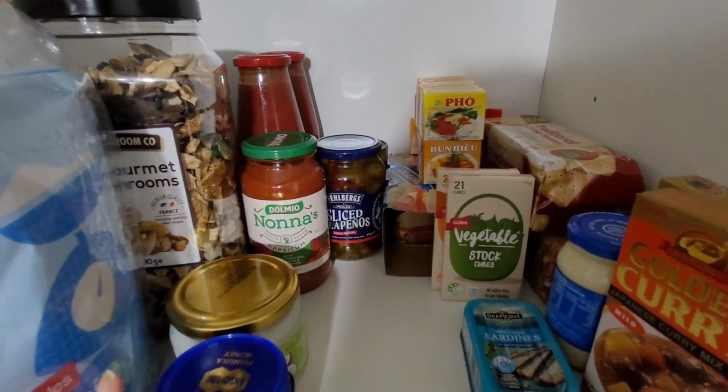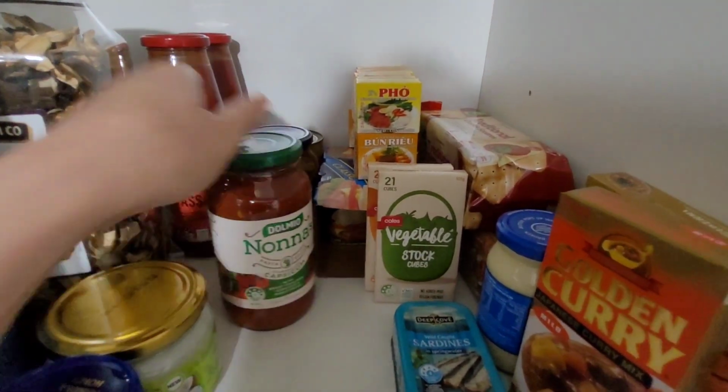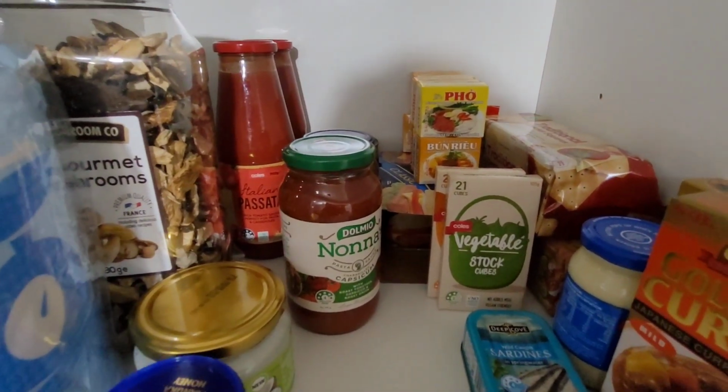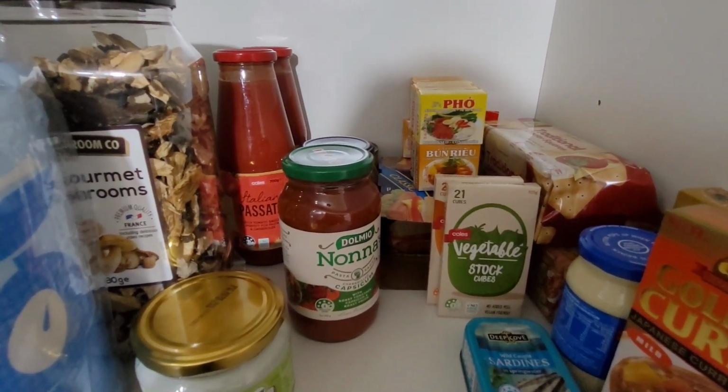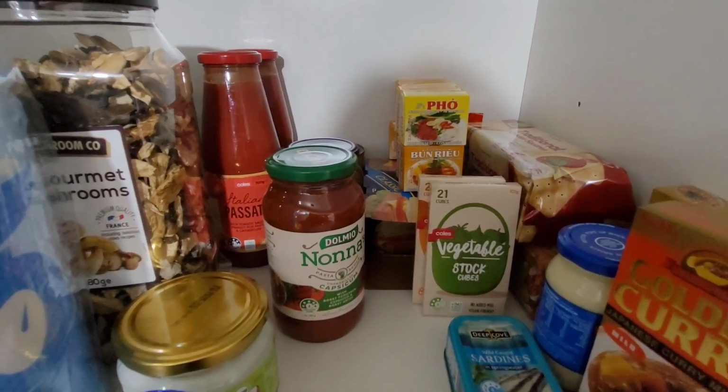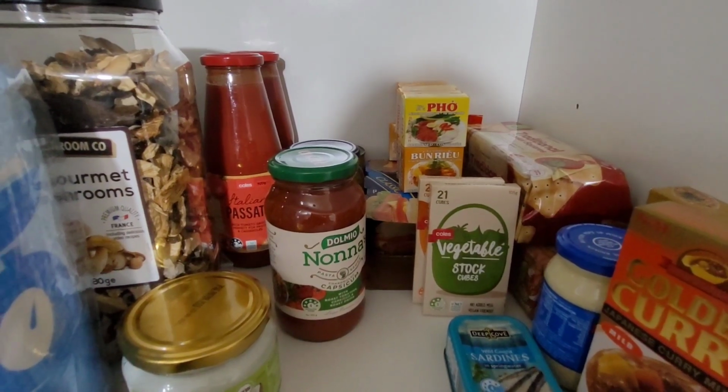Same with your passatas, your canned tomatoes. So your Italian passata there at the back, the Coles brand one, that's something that a lot of people use, and I wouldn't be surprised if Coles and Woolies increase the price for that again in the new year.